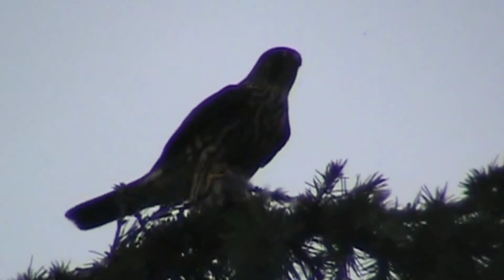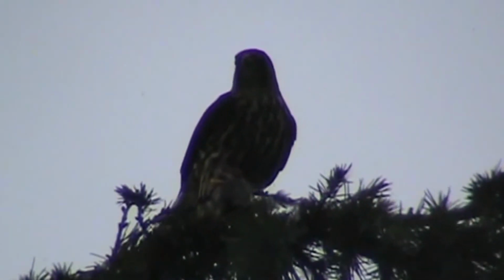Oh yeah, there he goes. See the eagle come in. The darn eagle chased him off the tree. Now I think he's going to come back. Let's see. I'm holding it. Yeah, he's coming back. See? There you go. Now the eagle come by again and scared him.